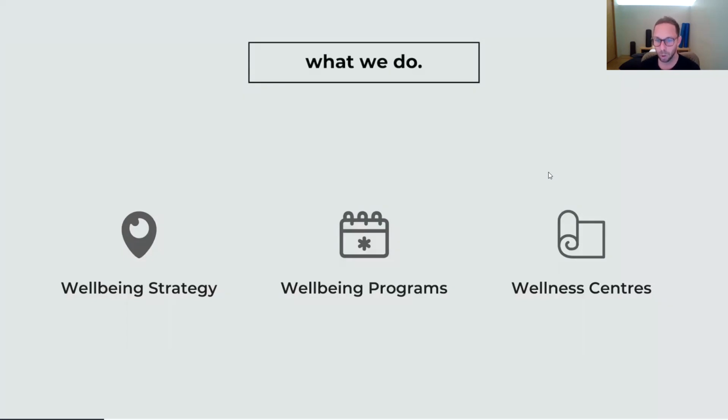The core of what we do are the wellbeing programs, however, and as I touched on before, it's really what we're best known for, and they include services like health checks, skin cancer checks, workshops, etc.